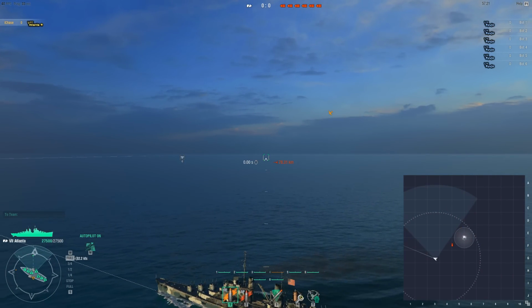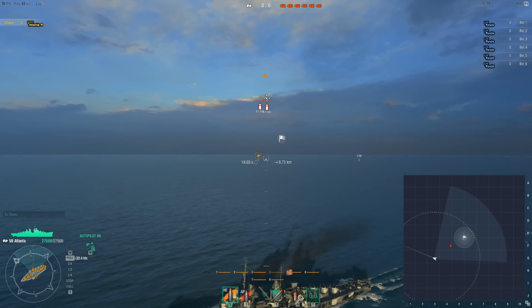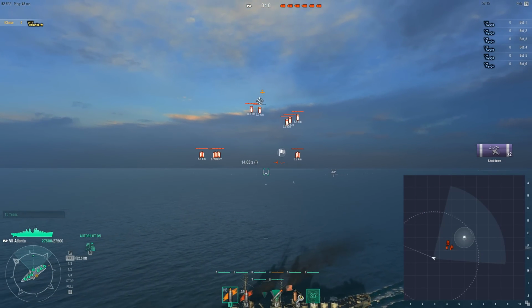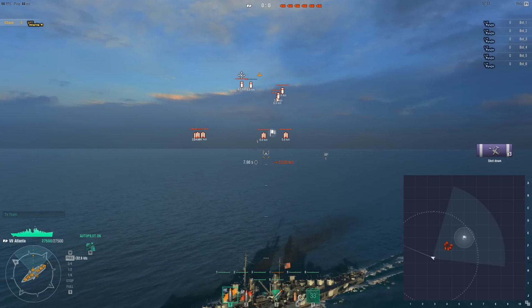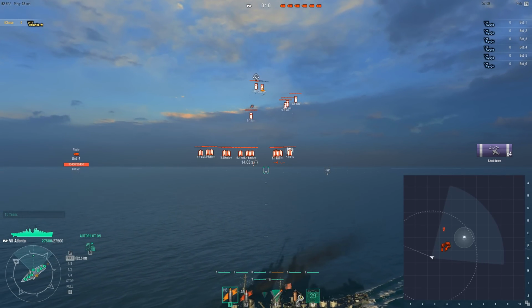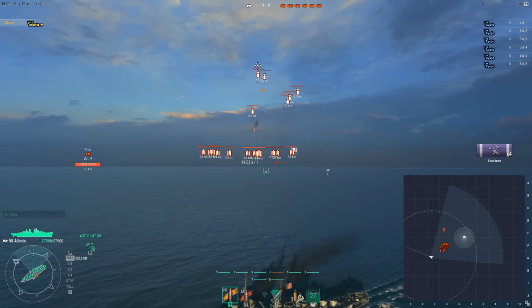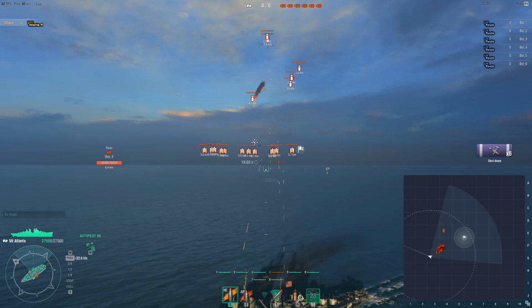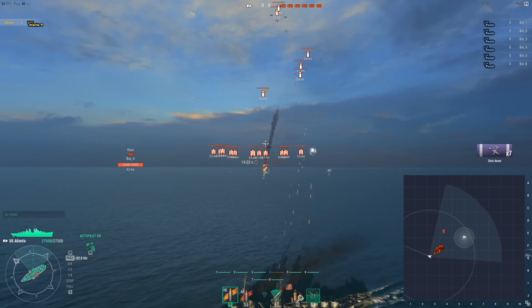Here's the Atlanta. I stuck 6 Ryujos on the other team, so you're going to see a wall of airplanes coming out. Defensive AA fire ability is on, and just watch planes start falling out of the sky. Mind you, there is a ton of airplanes. When I first saw this, I was like, whoa. That's a little bit more than I had hoped for, actually. But nevertheless, watch the Atlanta just bring these planes down.